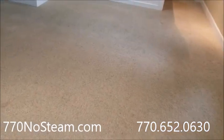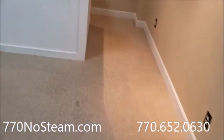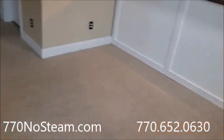So this carpet is mostly dry right now. We did use a deodorizer as a freebie for this customer.